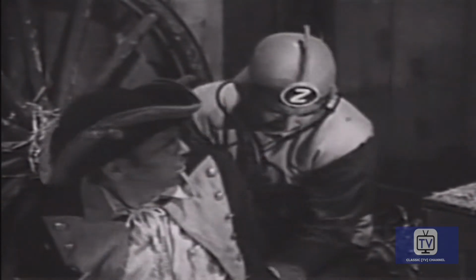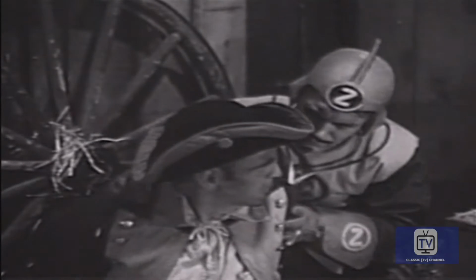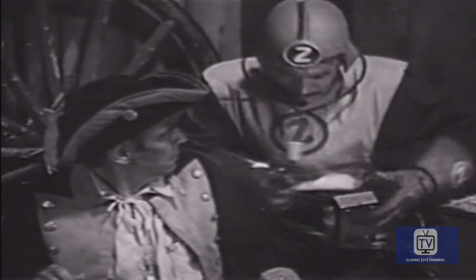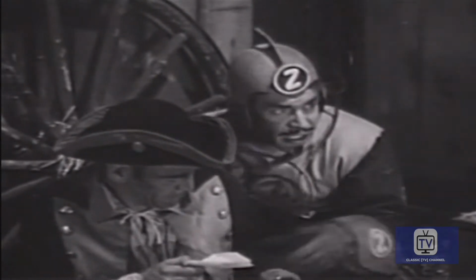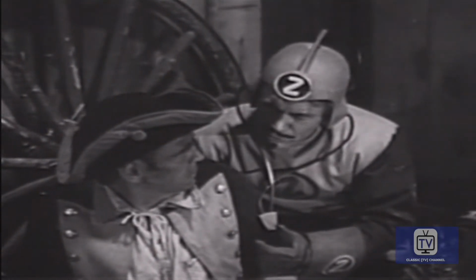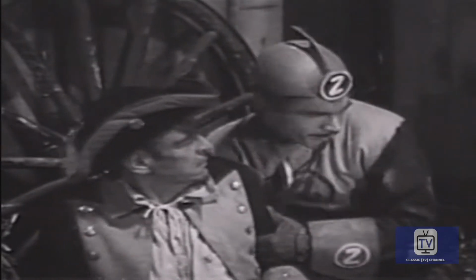Don't make a sound. The guards are right outside the door. But who are you? There's no time for explanations. You've got to get to Washington at once. Now, what did they do with your horse? He's in the next barn. Good. Now, listen. Here's the message they took away from you. I'll go out first and get rid of the guards. The instant they're gone, you dash out, jump on your horse, and ride like the wind for Valley Forge. Got that? Well, yes. Okay, let's go.